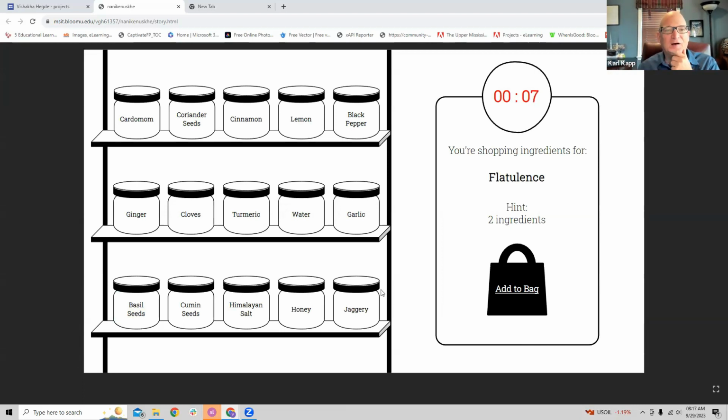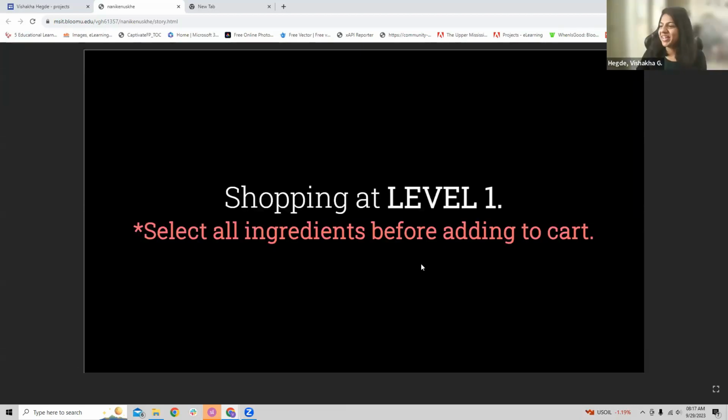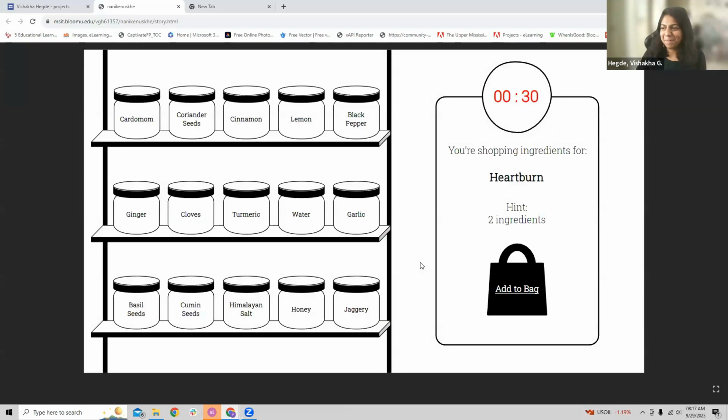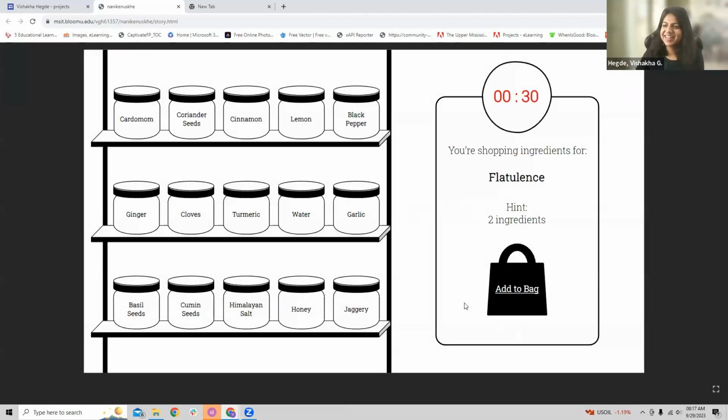I think, is there caraway seeds? No. Jaggery seeds? Yeah. Oops, ran out of time. Oh, I'm too slow. Well, now the curiosity is getting to me. So it switches. So I know this one based on water. Let me just take a guess. How about turmeric and cumin seeds?